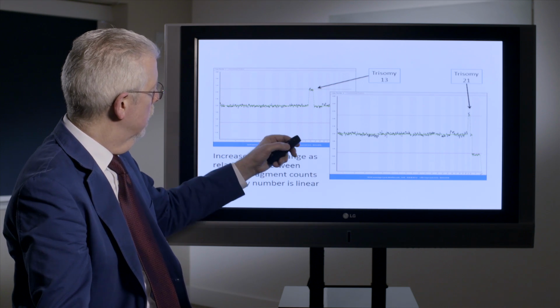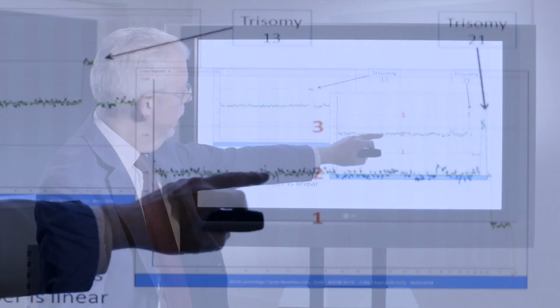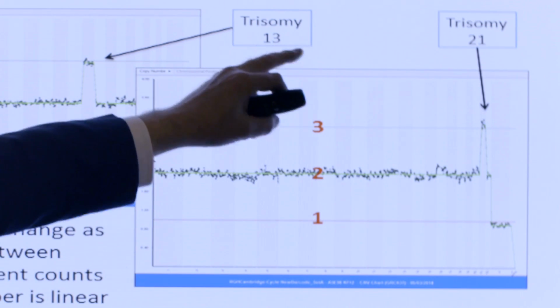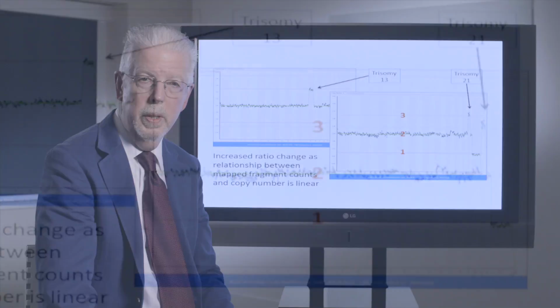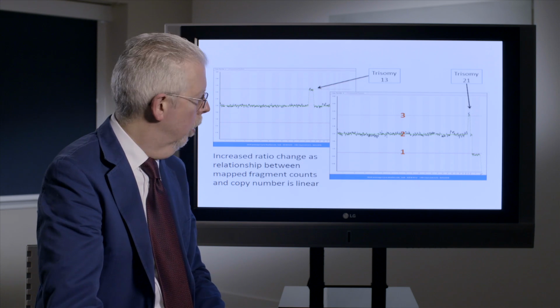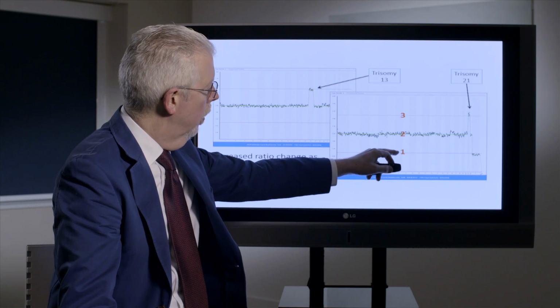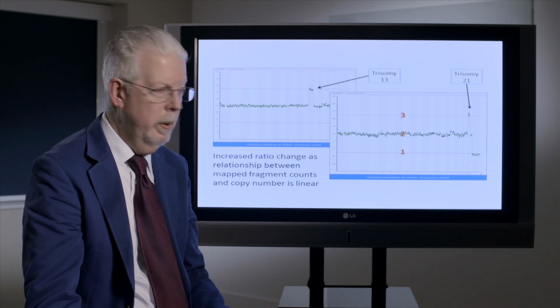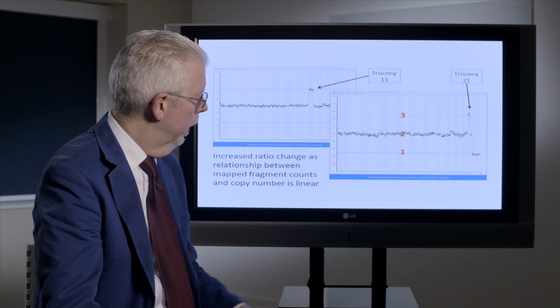So again, because the relationship is linear, we get this very nice relationship so that, essentially, if this is 2 copies, then you can see this is 3, and if there were 4 copies, this would have increased linearly with the copy number. And equally for loss, you find here that this is equivalent to a single copy of that chromosome, in that case the X chromosome.